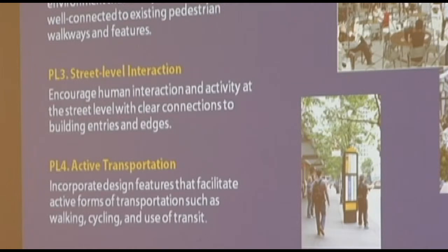And that comes back to one of the things that John said in the very beginning, the retail and residential edges. Those are so important, the street level edges, where people on the street interact with the buildings. That's where all of that happens.